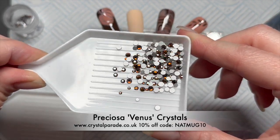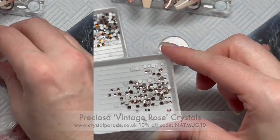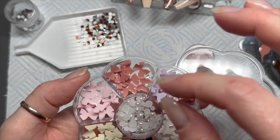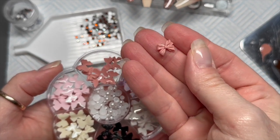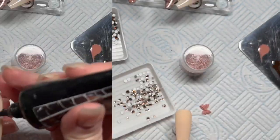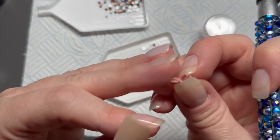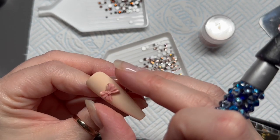Anyway, look, these are Preciosa Venus crystals. They're kind of nice brown. These are Preciosa Vintage Rose crystal. They're a kind of pale pink, lovely. These are rose gold caviar beads. These little bows I got from Shein, and this one here looked almost identical to the colour Anyone But You. So I was like, right, I'm going to use that today, because I don't often use bows in nails. I'm also using the Crystal Fix from Rachel Wilder's. And oh look, this is a double-sided bow. So I was like, oh, which way do I put you? So I just threw it on in the end.